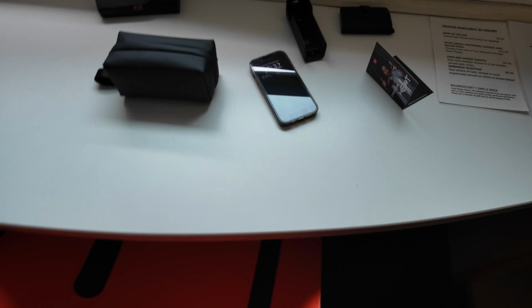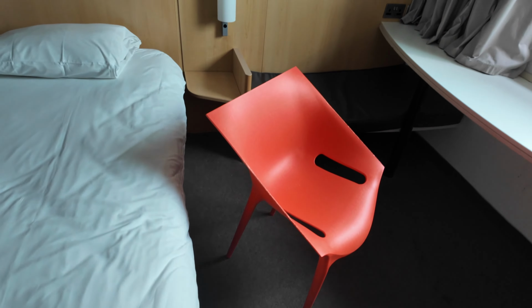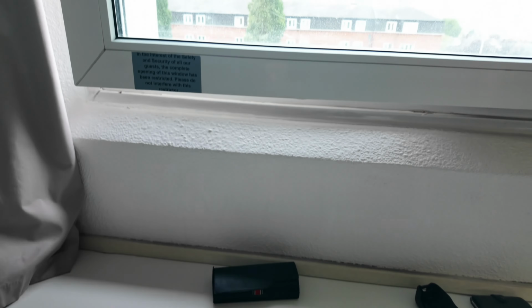So this is the desk area, which is good work area actually. A nice modern looking plastic chair. Not sure how comfortable it'll be, but it's practical. Right, so I'm just sitting on the chair now. Yep, desk is a nice height when you're sitting on the chair.